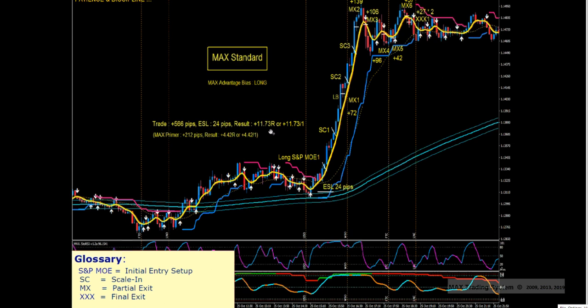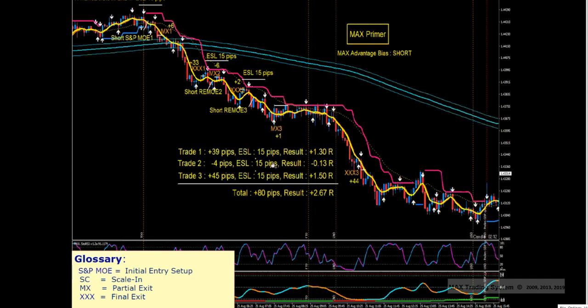So this was the pound US dollar, which is a very common pair on the Forex, but we can use also other pairs. A second example was the Euro AUD in a downtrend this time. And so you can recognize a first trade with the initial entry here, partial exit with the MX1 here, total exit with the XXX1 here, and then the second trade, REMO number 2. REMO means resuming trend, second partial exit, second final exit, and then a third trade with exactly the same structure.